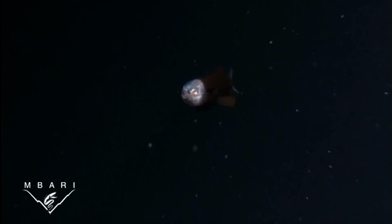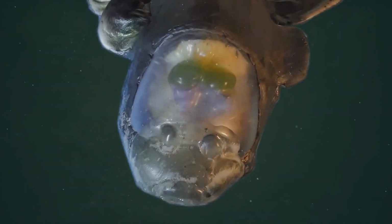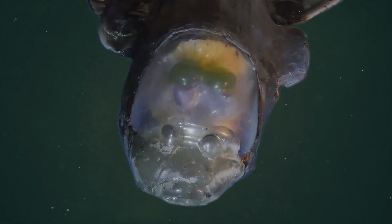Want to hear something crazy? This barreleye fish can move its eyes all the way around to see what's going on behind it. This terrifying ability allows them to look upward for prey or forward to see what it is eating. Crazy, isn't it?